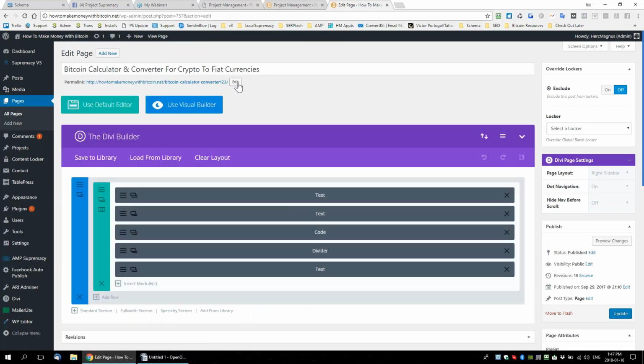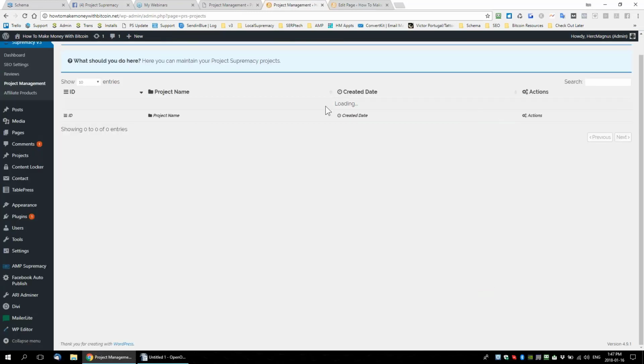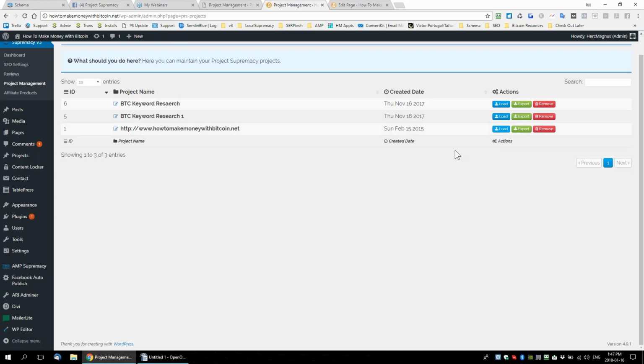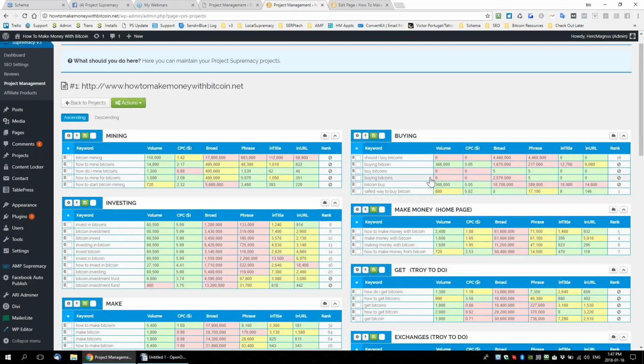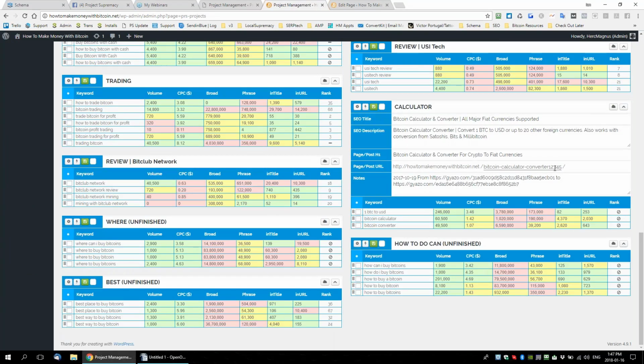Now if I edit from here, I'm going to change it to 1, 2, 3, 4, 5, and I'll update that page. So I've made 2 changes now, both from different places. I go back to my project manager, refresh this page, open my project again, and look at the calculator page. See now it says 1, 2, 3, 4, 5. That's what I mean by backwards compatible. No matter where you make the update, it will save in both places so that it's always in sync.